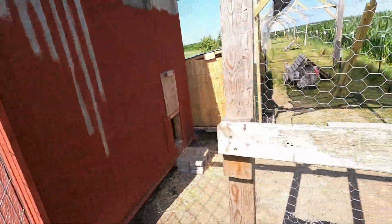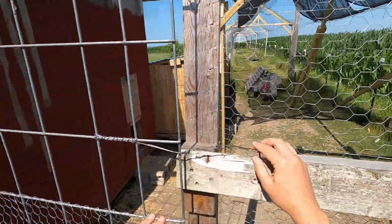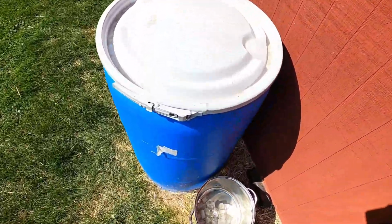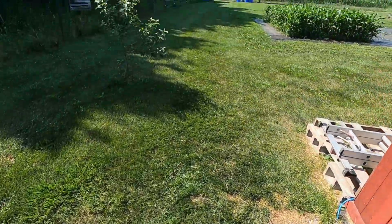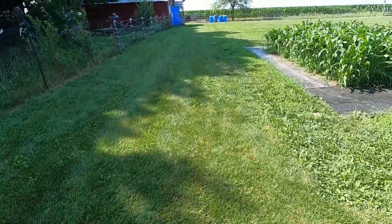All right, I got to get the rest of this ice to the pigs and the last couple chickens before it melts. Yeah, let's go get the pigs some ice, and then I'll show you what else we do for them.